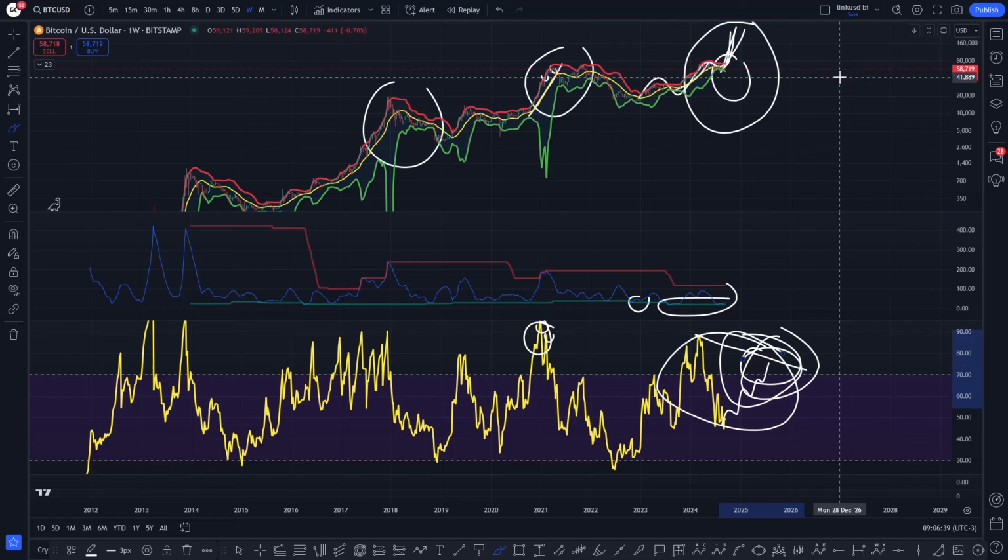Okay, and at that point, like I've shown you so many times, we'll look for the drawdown. The retracement is a massive alt season. It's the blow off top in alts. We'll ride them up as best we can, and that's it. The end of the cycle, job done, bear market.